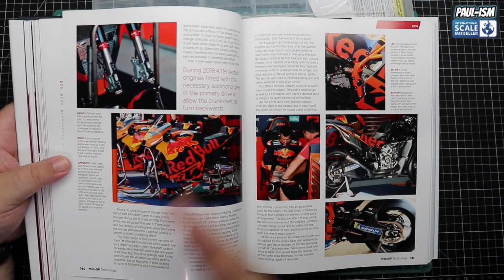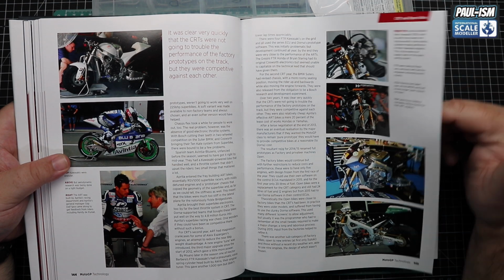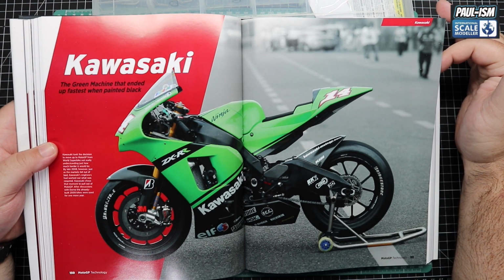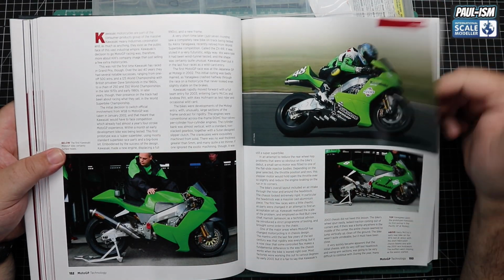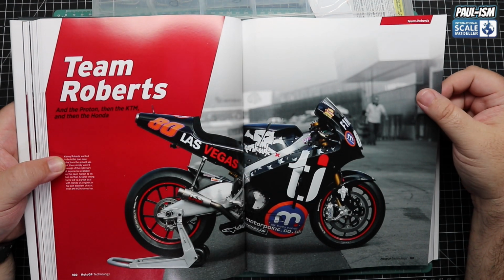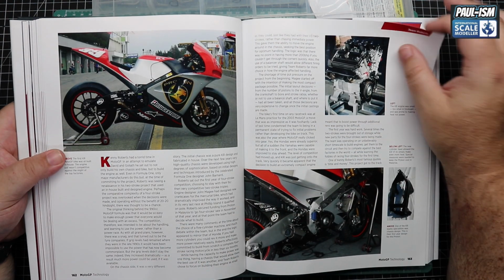And again, each one, like I said, there's a full section on each manufacturer, and it is going to go through each and every one. Kawasaki, is it ZXR10? Very cool looking bike as well. And it's just going to go through and through and through. Team Roberts. Not bad looking, a bit of skull and crossbones on that.